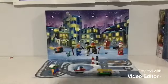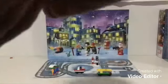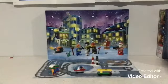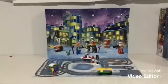So I might pull a customized Newt Scamander. I will put that into his hand, but anyways, that's about it. Day 5 tomorrow of the city.